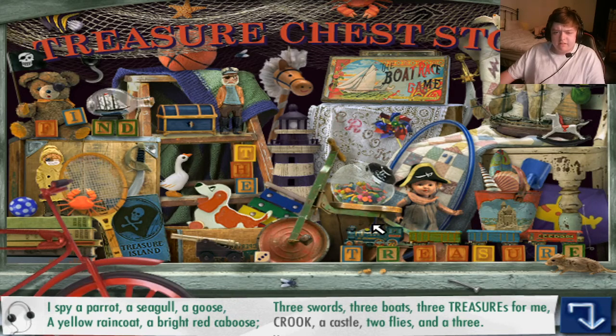Wait, crook again? I think we did crook last time. Crook. That's kind of weird that they reuse not only maps, but they did crook twice. Castle. I could have sworn I saw like a sand right there. I knew it. I was like, there's a sand castle somewhere. A castle. Hey, there we go.